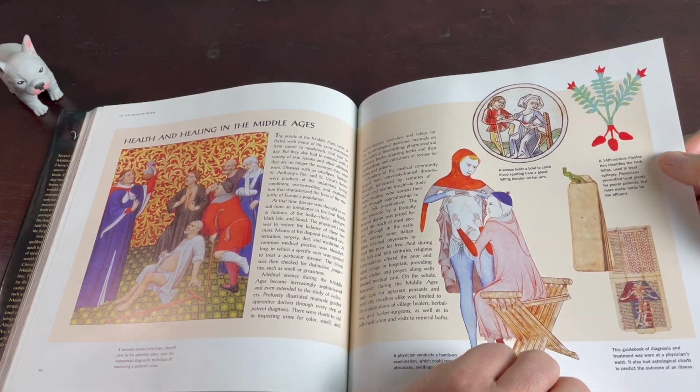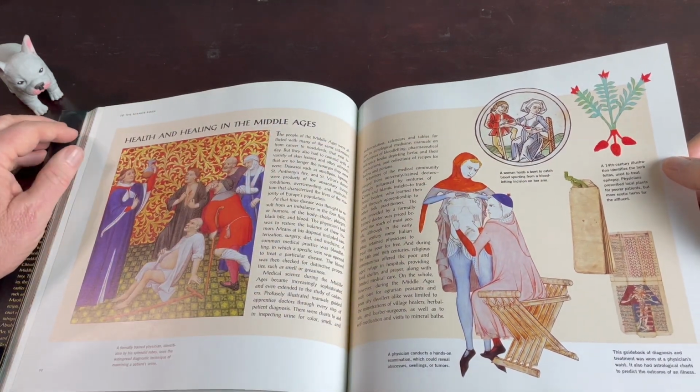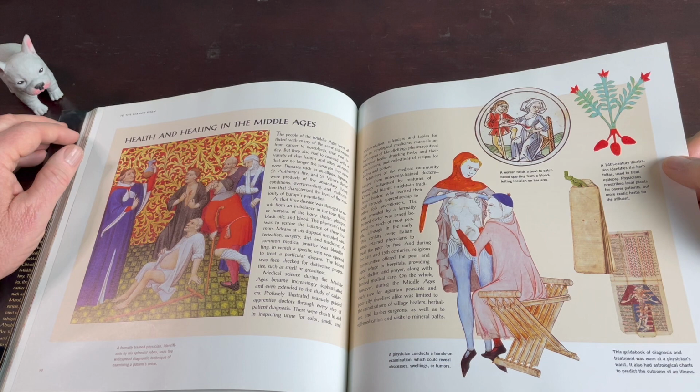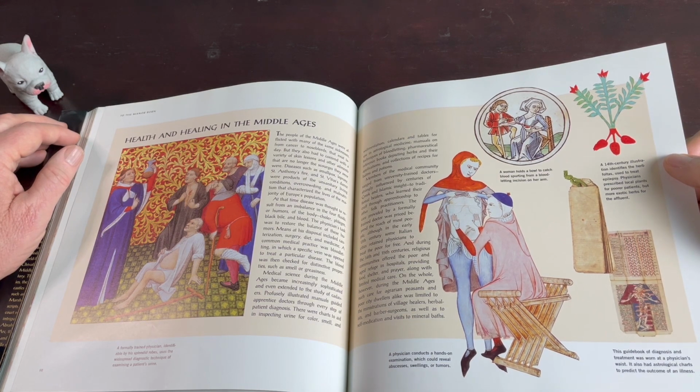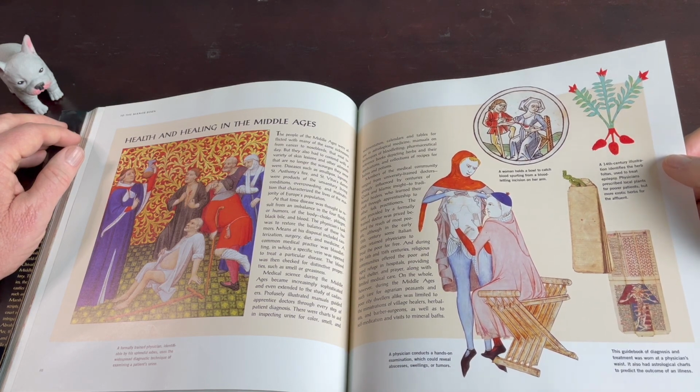And over here we have the guidebook. It says, this guidebook of diagnosis and treatment was worn at a physician's waist. It also had astrological charts to predict the outcome of an illness.